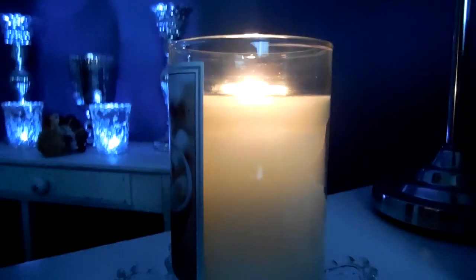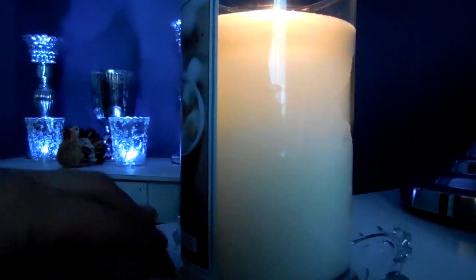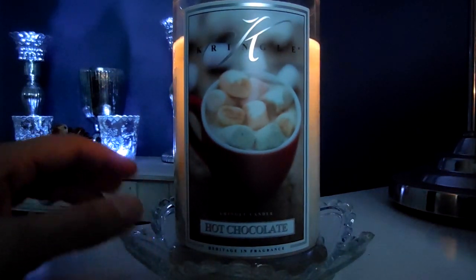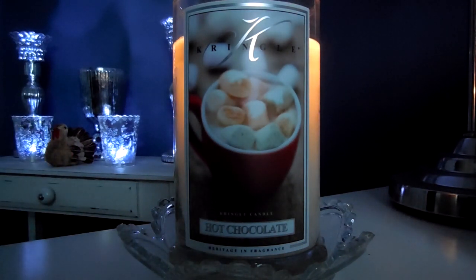I would say the strength of this fragrance is a solid 7, and the throw would probably be about a 6.5 to 7 as well. So better than a lot of the other Kringles that I've reviewed, but still not up to par with a Bath and Body Works candle. But really truly, it takes this candle so long to pull out.